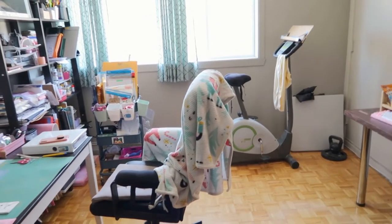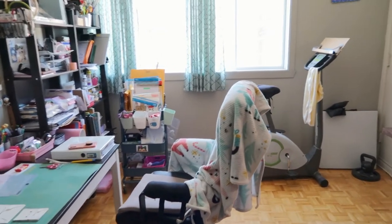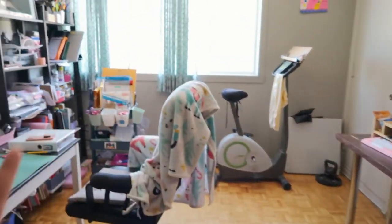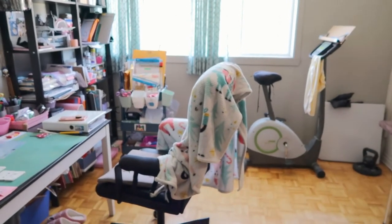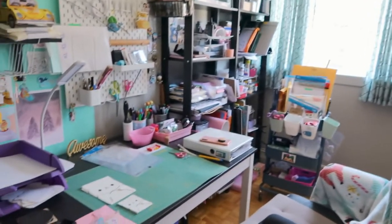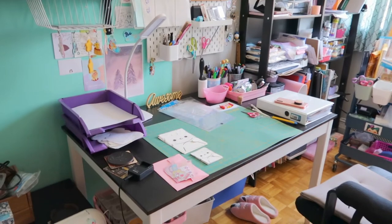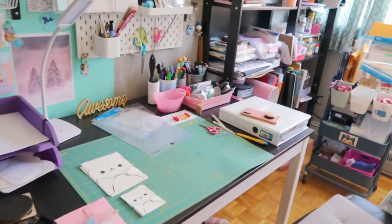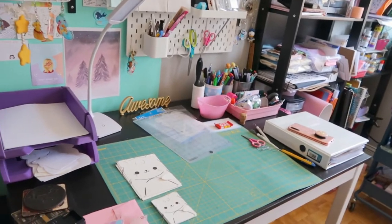We changed the direction of my desk. It was sticking out horizontally this way, but then we flipped it back against the wall so it makes the room look a lot nicer and bigger, and it just looks brighter. The only thing I'm worried about is that there's not gonna be as many camera angles to film from, so it might not be as interesting, but we'll figure that out as we go along with this.